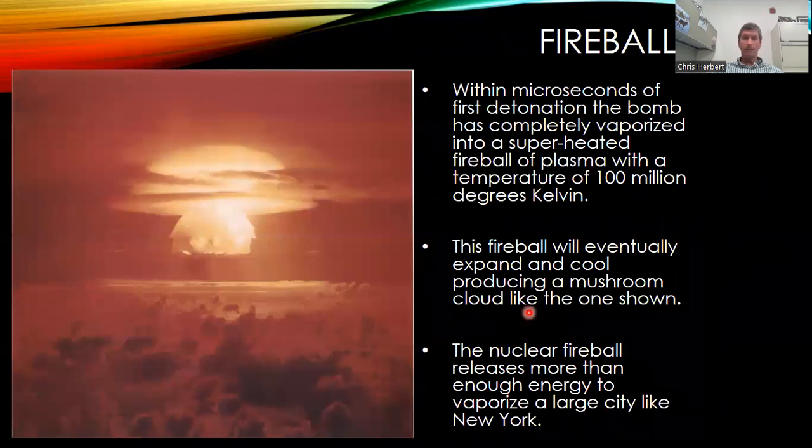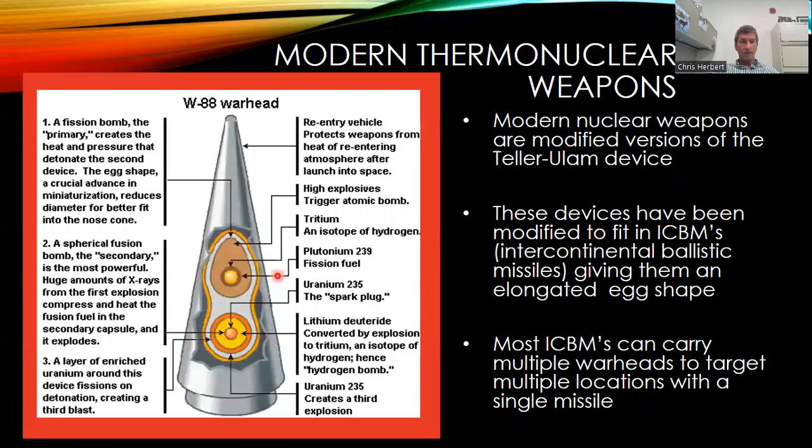And again, here is a very, very famous fireball that we see from these types of events. It produces a mushroom cloud. That's due to convection. The hot fireball becomes unstable, begins to rise, and as it does so, it starts to convect into this torus-like structure, and just simply rises due to buoyancy.